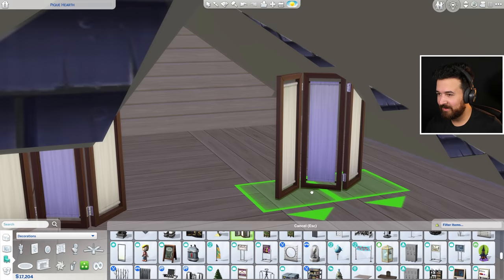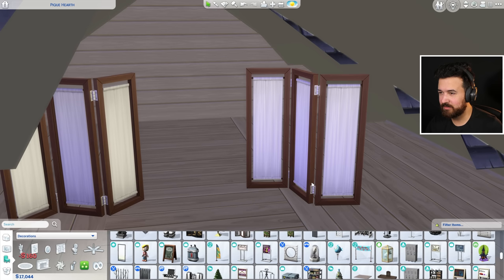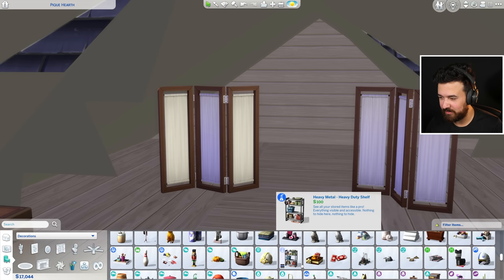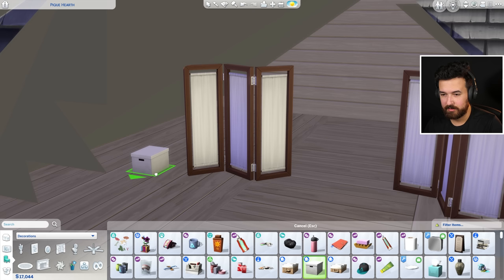We have a little bedroom at the back. Look at this, this is nice. I think we also just need boxes and stuff up here. I kind of wish the game just had big moving boxes. That'd be really good. Cause we have those wooden crates, they're a little much. These Dream Home decorated ones are pretty small though, is the problem with these.